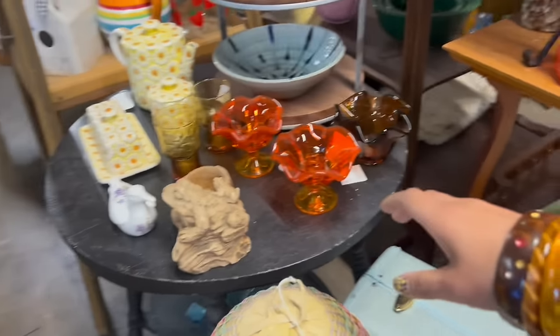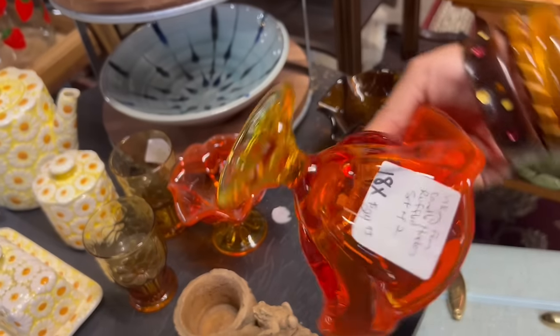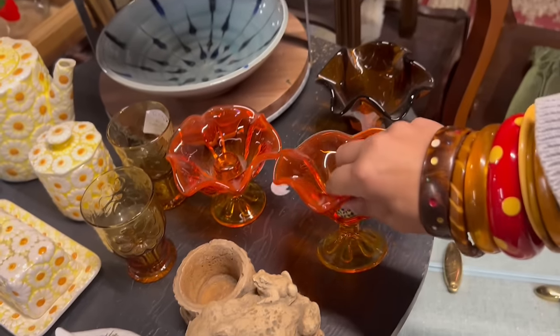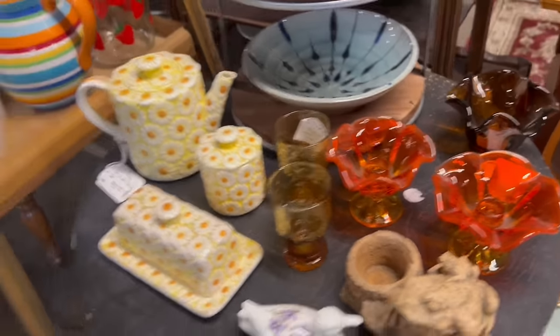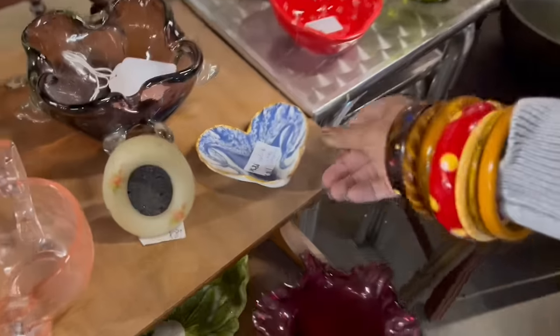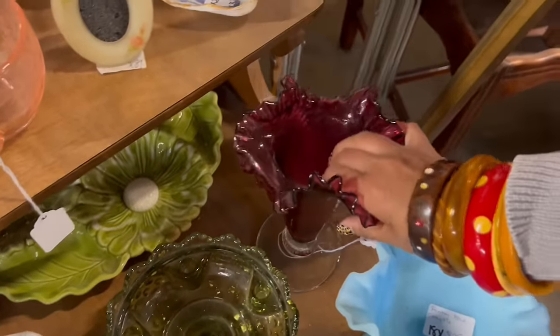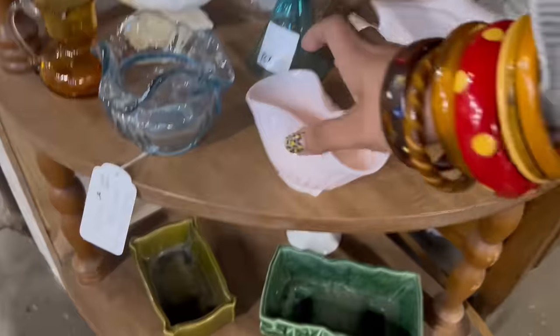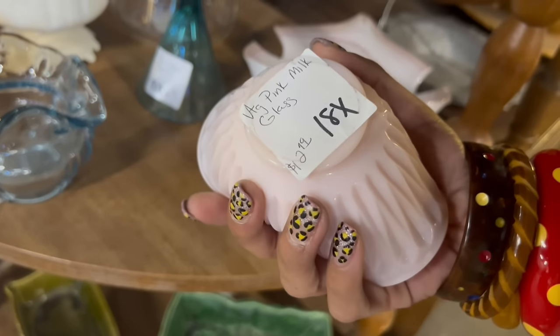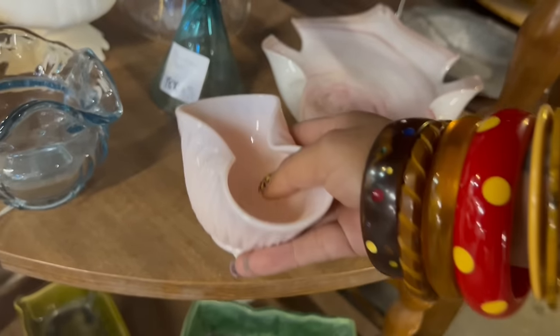Ooh, these are nice candle holders. Oh my gosh, the daisy set is great. $25 for the pear Viking. Not bad. But again, I've kind of gotten picky. I like that, even though it's contemporary. Purple, nah. I really do like the pink milk glass, though. Ah, $13. It's so close.